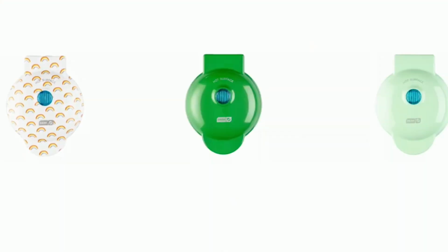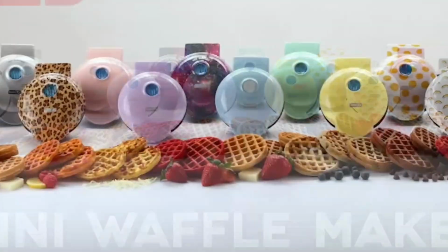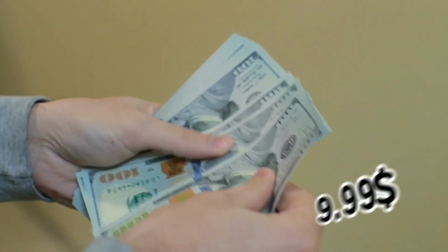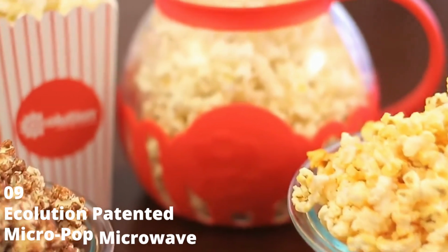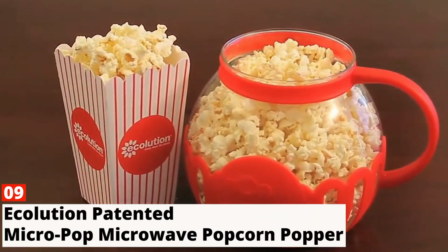The Waffle Maker comes in a variety of fun colors and is perfect for small kitchens, dorm rooms, or family use. Price $9.99. Number 9. Ecolution Patented Micro-Pop Microwave Popcorn Popper.